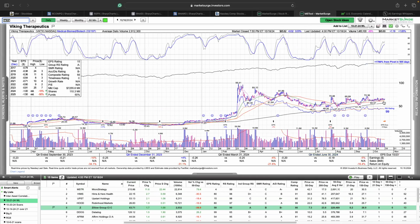VKTX, look how tight this one is. This is extremely tight here on the right side. They report earnings this week. This one's had a lot of buyout speculation, but we'll see what they have to say on earnings. Nevertheless, the chart's super tight, and if it breaks out through 70, this could get a nice move, and this should help the biotech sector. It would be nice to see some pickup in M&A activity and new IPOs, and those types of things sometimes help get sectors moving.